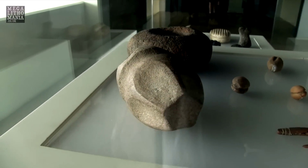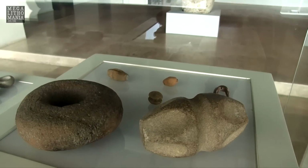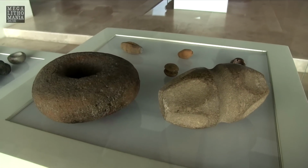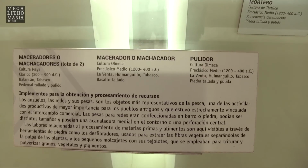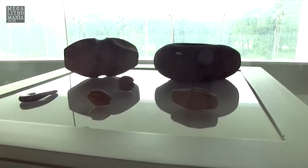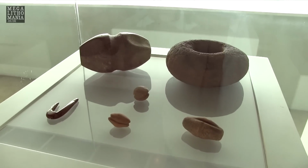Now that's an interesting piece. This is an Olmec artifact, and it clearly represents, the one on the right, a piece of corn. Then we have other seeds and grains carved out, and obviously they're into donuts as well, because there's a stone donut. Amazing. This just shows you the detail of this. And look, you can see the different foodstuffs: seeds, grains, fish hooks, corn and other things.